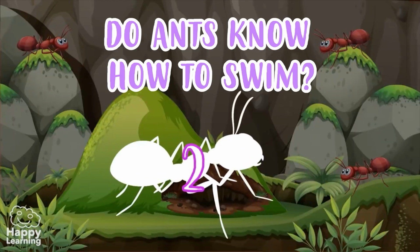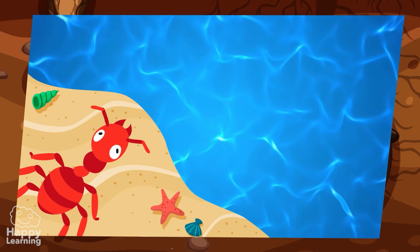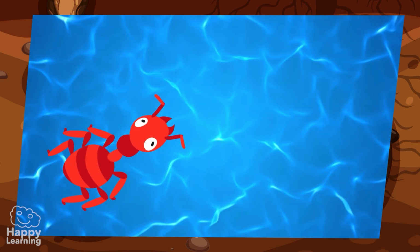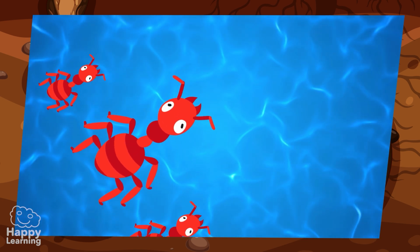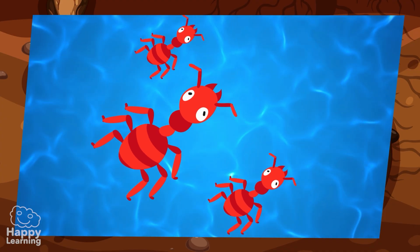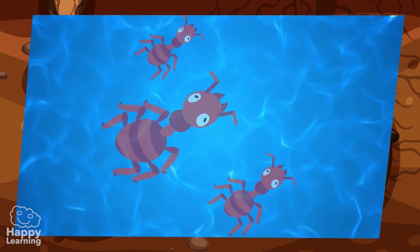Can ants swim? Most ants can swim and are known to be very fond of water. In fact, some ants are able to live underwater for 2 weeks without coming up to breathe.